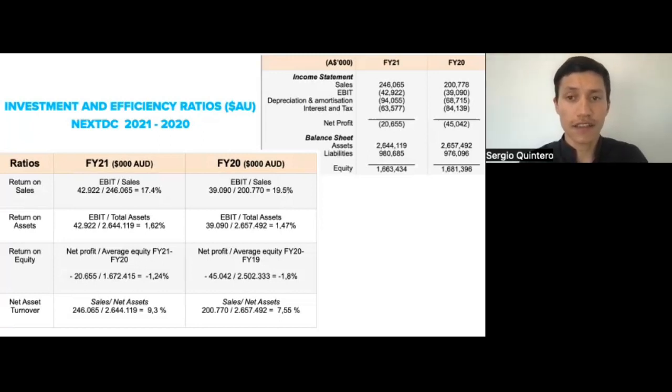The net asset turnover indicates how much sales the firm generates for every dollar invested in total assets. It increased from 7% to 9% in 2021, indicating that the revenue is increasing at a faster pace than the assets. This is due to a slight decrease in assets, while the revenue continues growing.